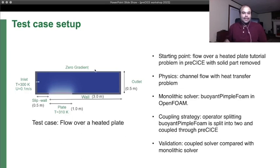So the test case. This is something I spent a lot of time on, to figure out what kind of test case to use so that we can test the volumetric coupling in OpenFOAM.